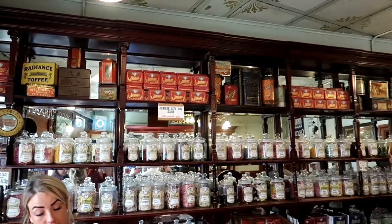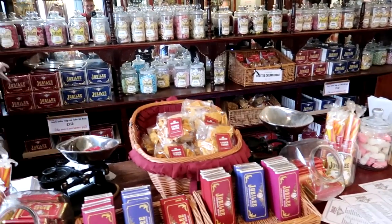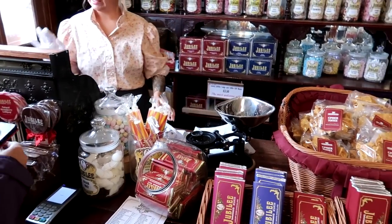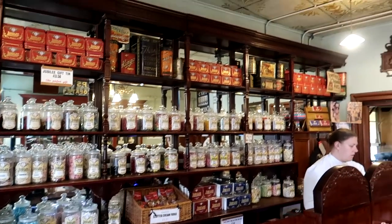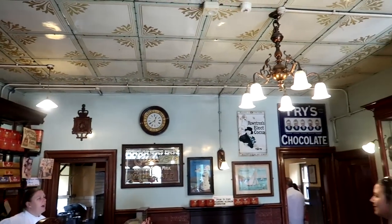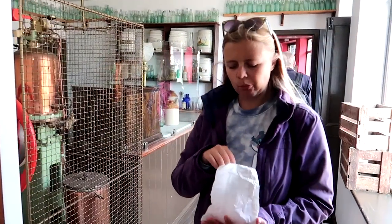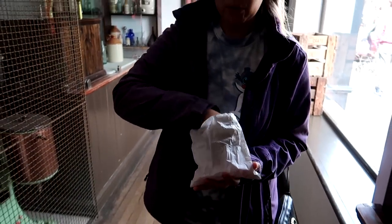Oh, look at this in here. You got all the jars over there at the back, all these out here as well. We've got some aniseed balls coming out. Here's Charlotte then with the aniseed balls, £2.50 for 4 ounces just there.